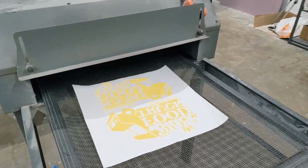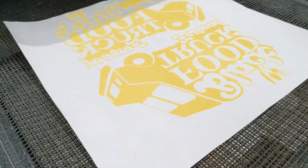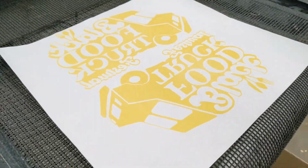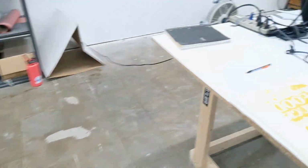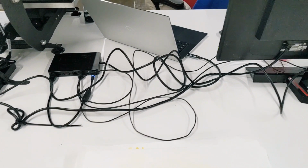Alright guys, just wrapped these up. Last one is coming out of the dryer now. They look great. This is the egg kind of tan color that the customer chose. And the whites also look pretty good. So yeah, going to get these all packaged up, and then we are going to be heading out for the day.